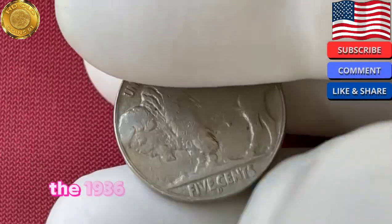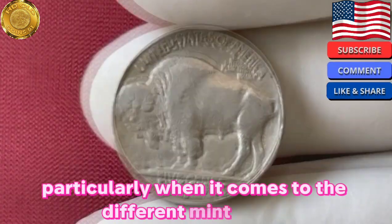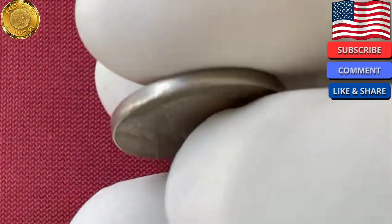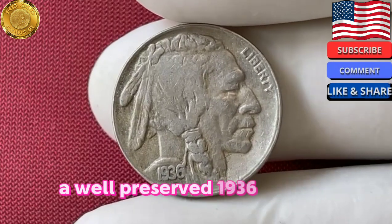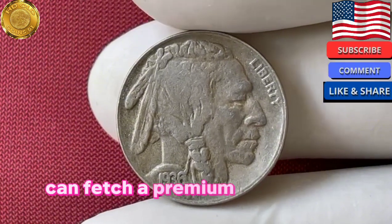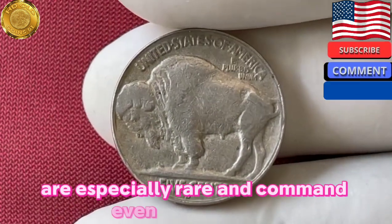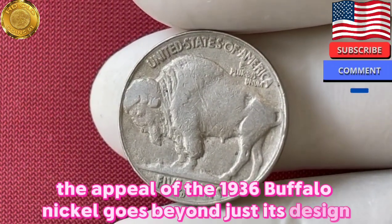For collectors, the 1936 buffalo nickel has long been an object of interest, particularly when it comes to the different mint marks. Coins struck at the Denver and San Francisco mints are more sought after than those from Philadelphia, as they were produced in smaller quantities. Additionally, the condition of the coin plays a significant role in its value. A well-preserved 1936 buffalo nickel, particularly one with a clear mint mark and minimal wear, can fetch a premium price in the numismatic market. Coins in higher grades, such as those in uncirculated or near-mint condition, are especially rare and command even higher prices. The appeal of the 1936 buffalo nickel goes beyond just its design and minting details.